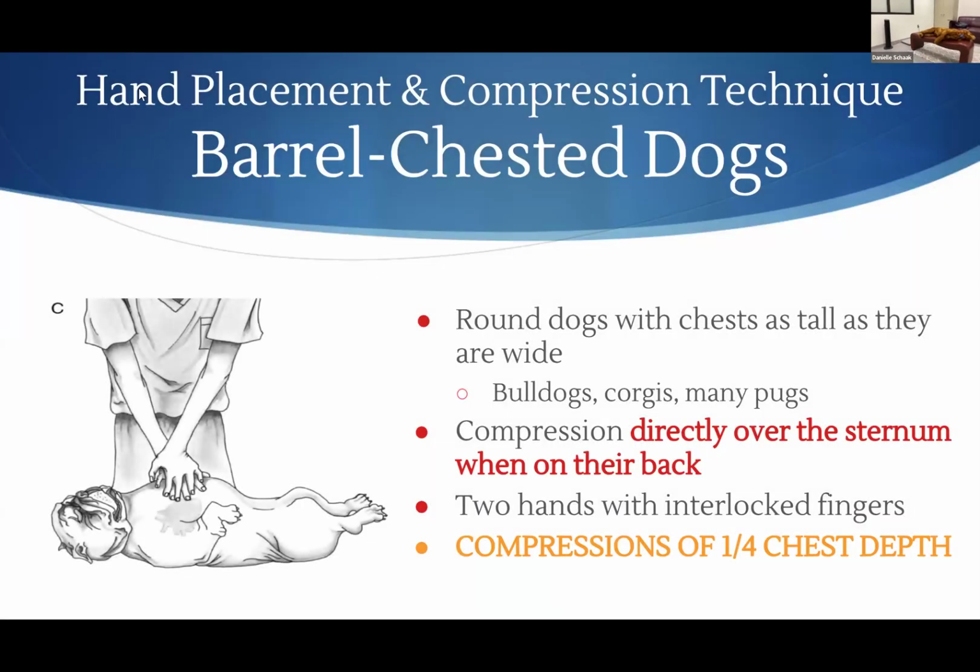Okay, the last one, or one of the last ones I should say, is for our round patients, our barrel chested dogs. It doesn't have to be a large dog necessarily. The patient just needs to be round, as wide as their chest is tall. And this is also another one that I feel like we don't utilize as much as we should up in the ER. So please keep this position in mind for these patients as well.